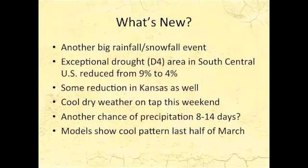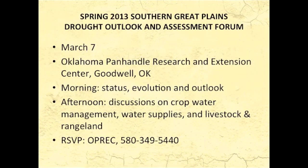We've had a lot of changes in this last week. Another big rainfall and snowfall event across most of Oklahoma and Kansas. The exceptional drought area in south central U.S. has been reduced almost by half, with some reduction up in Kansas as well. There's cool weather on tap for this weekend with another chance of precipitation looking in a little bit longer range, and some cool weather kind of hanging around, it looks like, perhaps through the end of March.